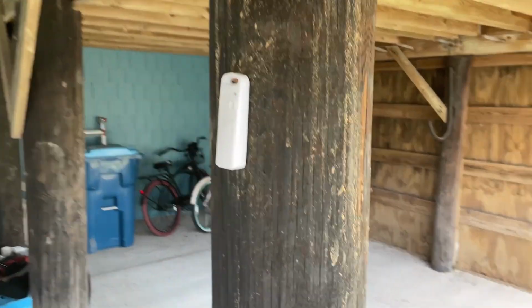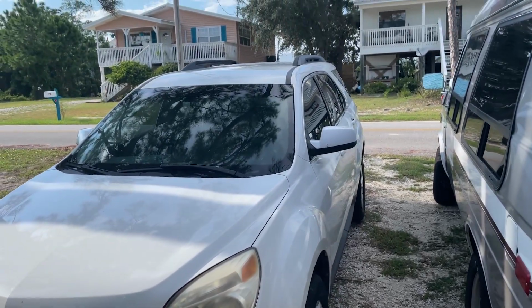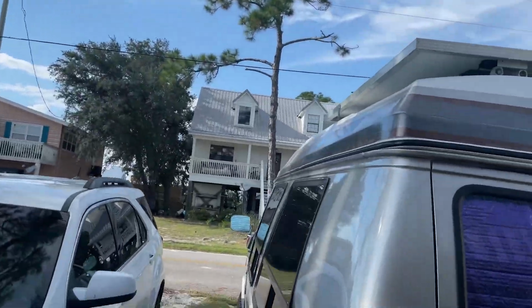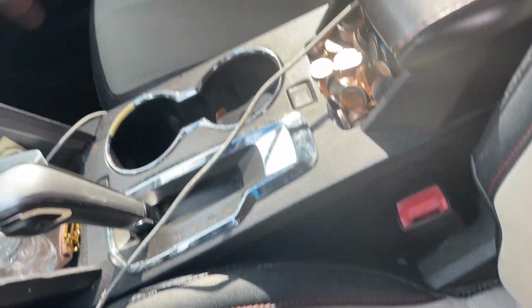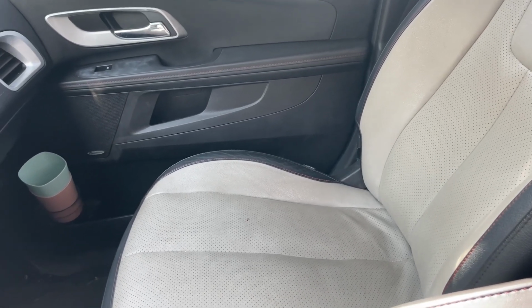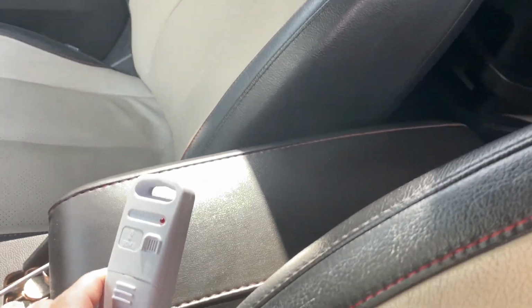So this is where I did have the outdoor thermometer hanging, but we're gonna go ahead and put it in our other vehicle here. And they're both at this point in the day getting some shade from those trees right there, but they do still have a good bit of sunlight shining on them. And we were just in this vehicle about 30 minutes to an hour ago, so it's not even crazy hot in here yet, but definitely way hotter than in the van.